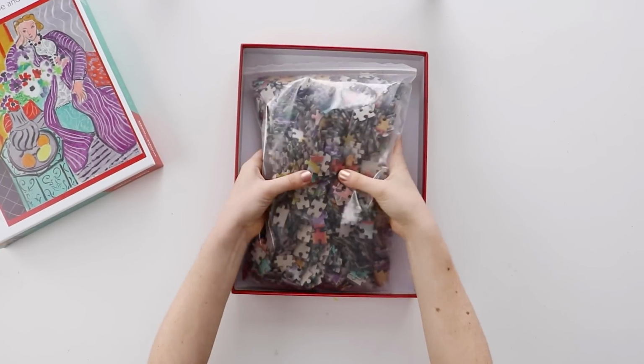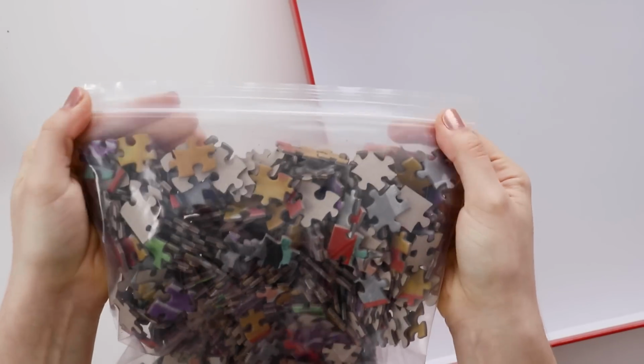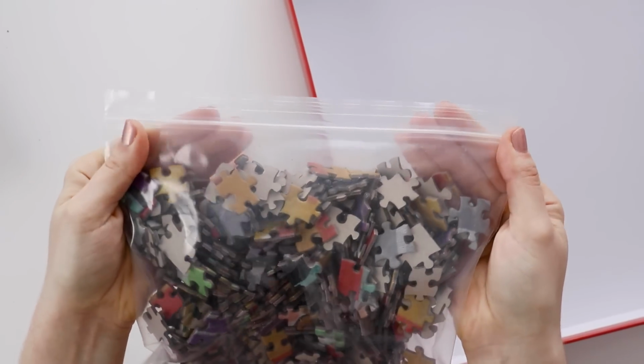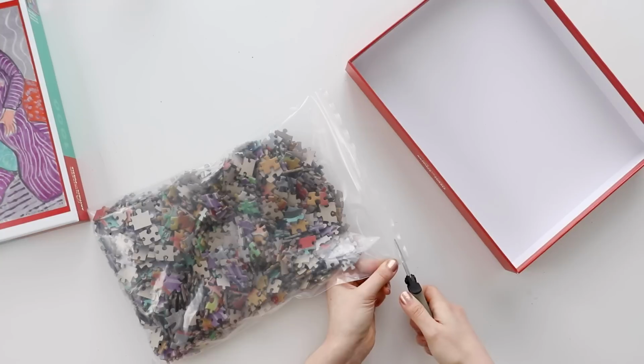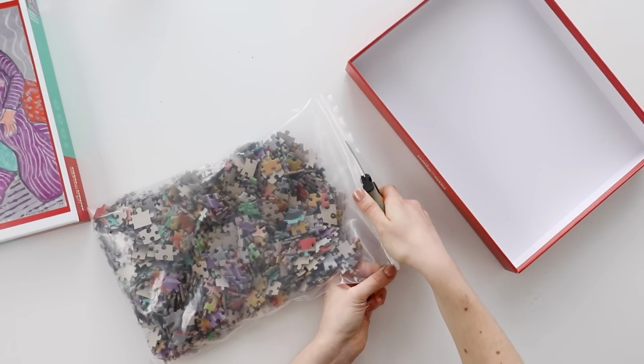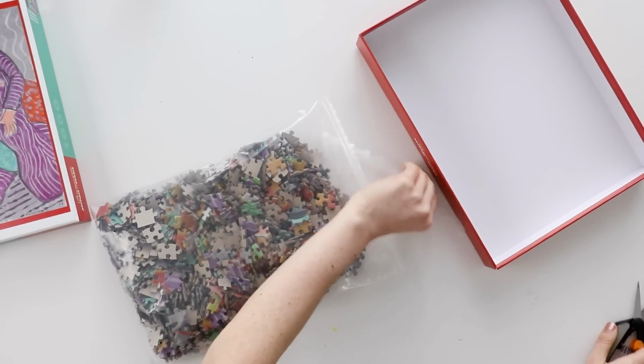They already come in a resealable bag. My mind is blown. I feel like we have entered a new era of puzzling. It's touches like these that really make the puzzle feel high quality and premium.